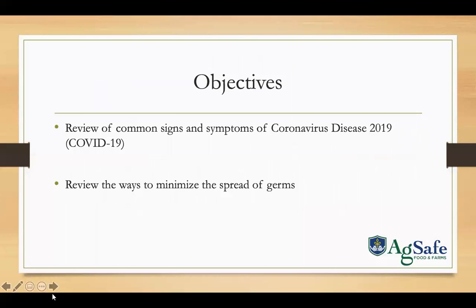The objectives of this video are twofold. First, we want to review the common signs and symptoms of coronavirus 2019, more commonly known as COVID-19. We also want to review the ways in which you can help minimize the spread of germs as identified by the Center for Disease Control, the CDC.